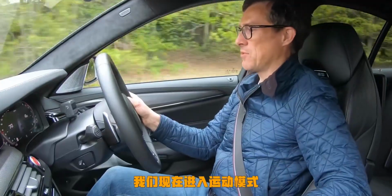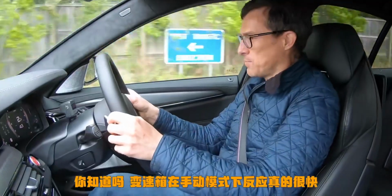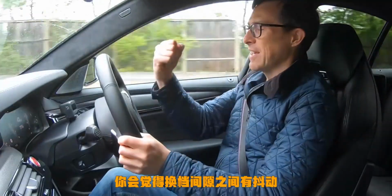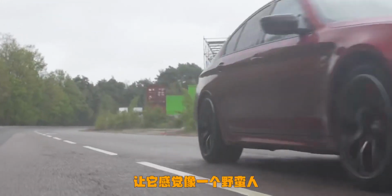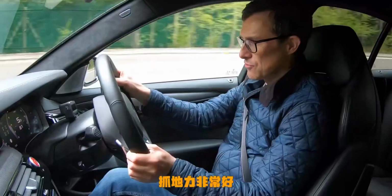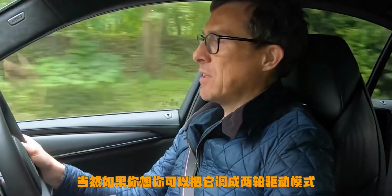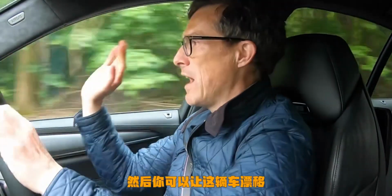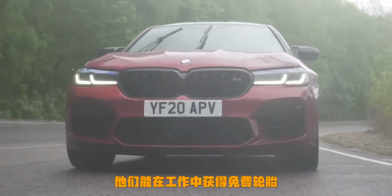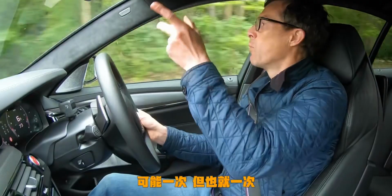Let's go into sport mode now, because this will be more fun. I'll tell you what, the gearbox responds really well when you've got it in manual mode, and you get this jolt in between gears, which just makes it feel like a brute. And the grip you've got, there's so much grip from this 4-wheel drive system, it's really good. And of course, if you want to, you can put it into 2-wheel drive mode, and then you can drift this car and hoon around, but you're never going to do that on the road. That is just a feature for motoring journalists who get free tyres as part of their job, because no normal person is going to do that. Maybe once, and then that's it.